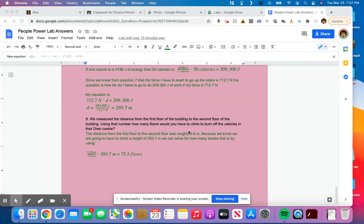So I just guesstimated roughly 3.9 meters per floor, and we're going to travel 293.7 meters. So if one floor is 3.9 meters, and we're going to go a total of 293.7, basically we're just dividing our total distance by how many meters per floor, and that gives me 75 floors. That is how many stories of a building I'd have to climb to burn off my one Oreo cookie.